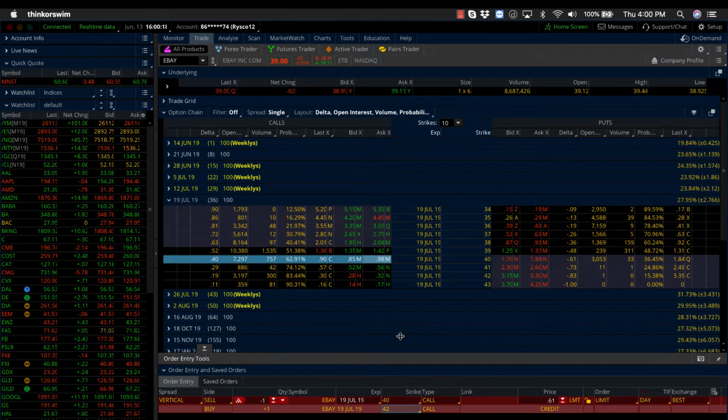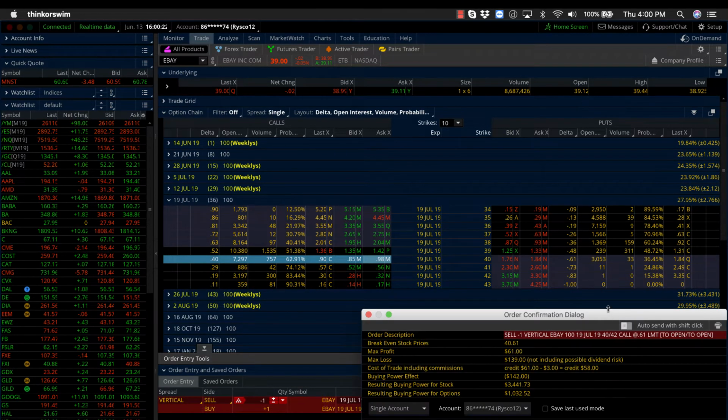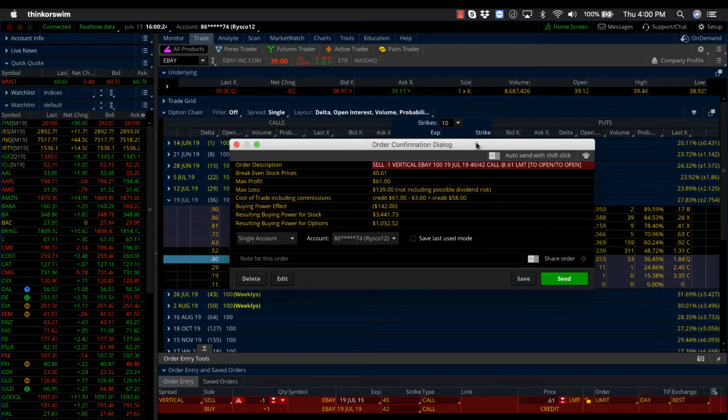By putting on this $2 wide call spread, again, it's a neutral to bearish position, but look what it does for me. Right now, this thing is currently trading for 61 cents, or $61 per spread. I'm risking $139 to make $61. At initial glance, that doesn't look like a great ratio, does it? I'm risking 2 to make 1. Why would I want to do that? Because I have so many ways of making money on this trade.